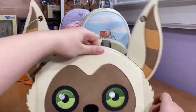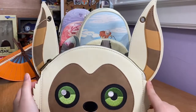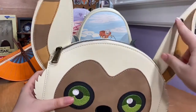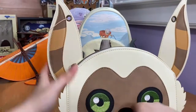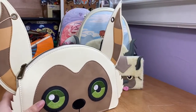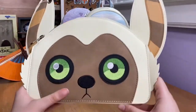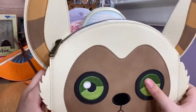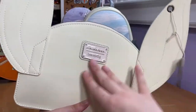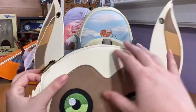And you can see, oh, is it like a clutch? Because it's really too big to be a clutch. But it's not, it's a side bag. You can see the little holes over here for the crossbody, and you can insert the little strap that comes with it. But as you can see here, we have a little Momo, and his eyes are those big green eyes, and they're very inquisitive. And I just overall think it's really cute. And then on the back, we just have it plain. We have the Nickelodeon Loungefly logo, and it has his ears as well on here.